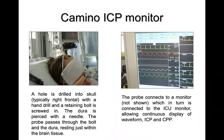I should say, incidentally, that you can put one of these monitors in under local anesthetic. You can actually do it on fully awake people if you need to.